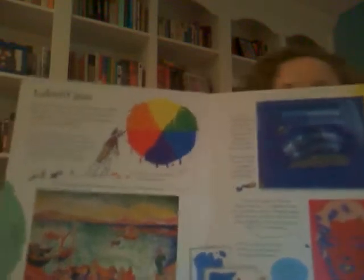So it talks about colors and mixing colors. It talks about movement and how artists bring movement into their work. It talks about lighting, contrast, and things like that.